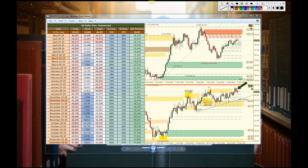Now we have the dollar. In the dollar we see a small decline in long positions from 51,000 to 46,000, and a small decline in shorts from 22,000 to 18,000 as price was declining here. It has since removed the daily demand zone, so that opens up the gates for a move down to this ascending trend line.